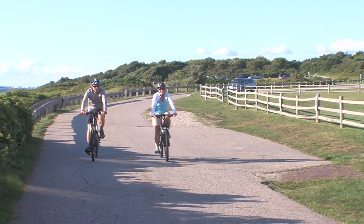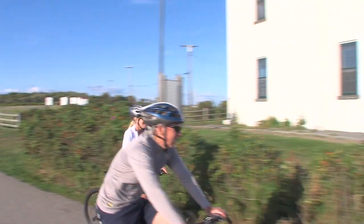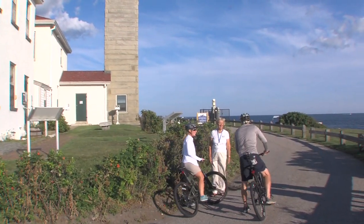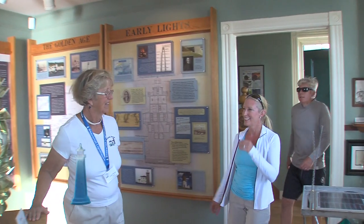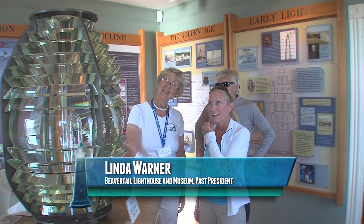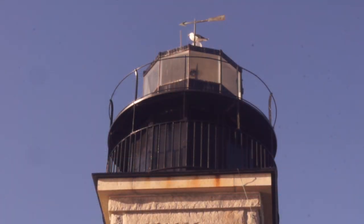Oh, here we are. Do you think this is her? I think it is. Hi. Hi there. How are you? We're good. Site of the third lighthouse in the colony. This is the crown jewel of our museum, a Fresnel lens. Wow. This is the lens that was in the tower here until 1992, when they replaced it with a rotating beacon like you'd find in an airport.